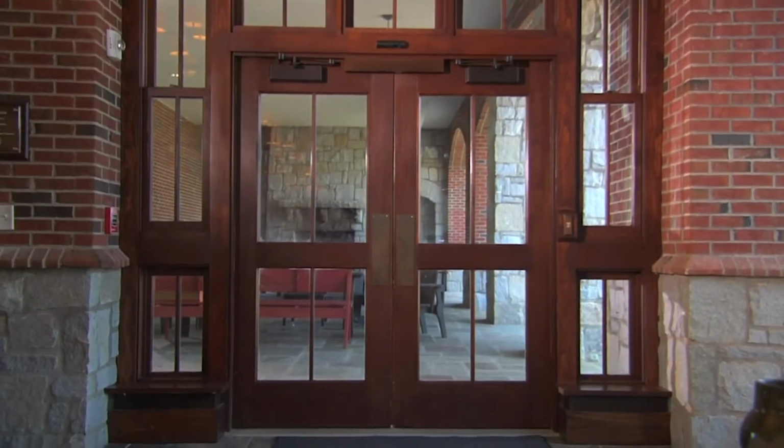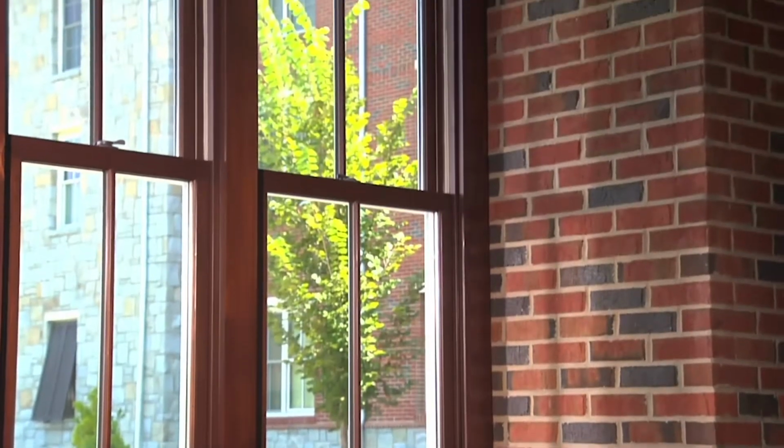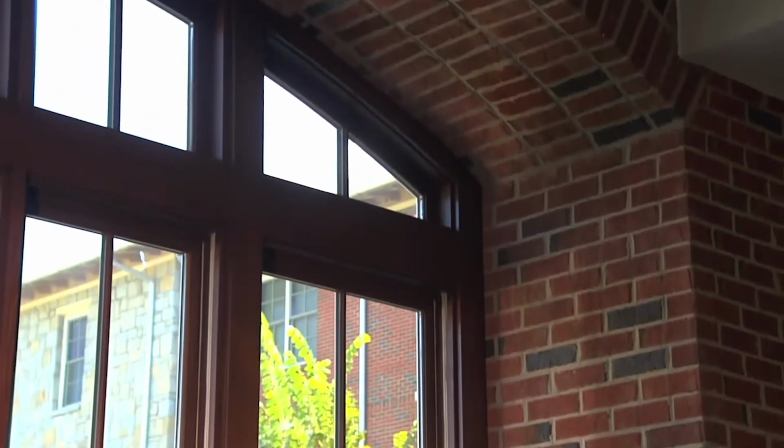So in the large community rooms, to have the warmth of the wood on the inside of the rooms, it goes a long way. It's those little details that make a big difference, and a lot of times I don't think it's something that people necessarily notice, but you feel it.